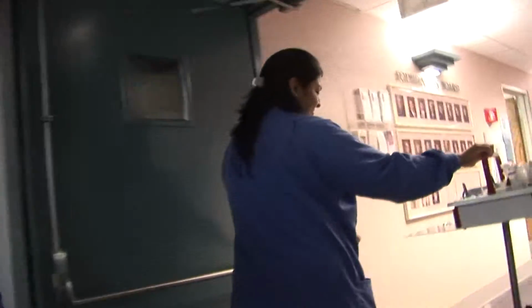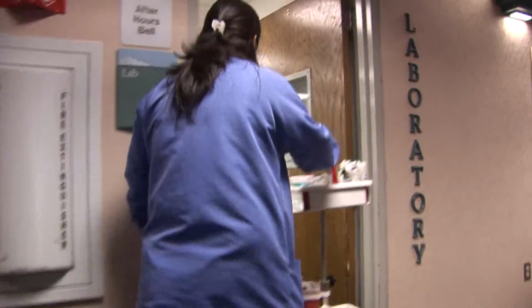It's a handy cart. It is. Do you have a place for snacks or not? No snacks. Okay.